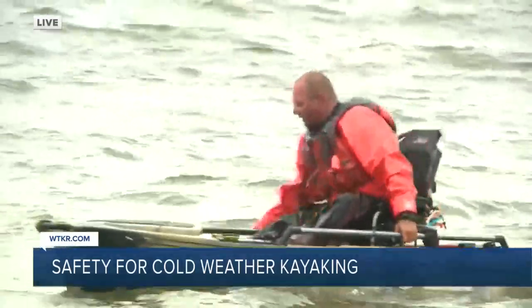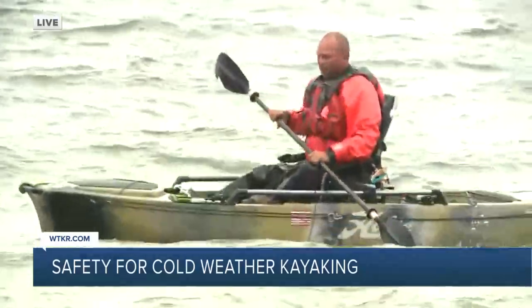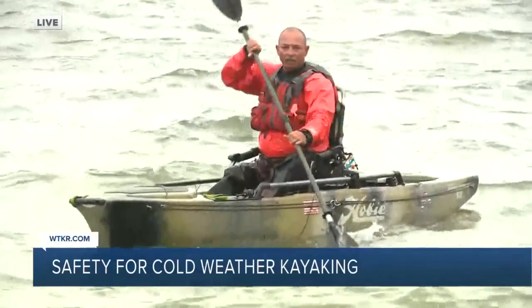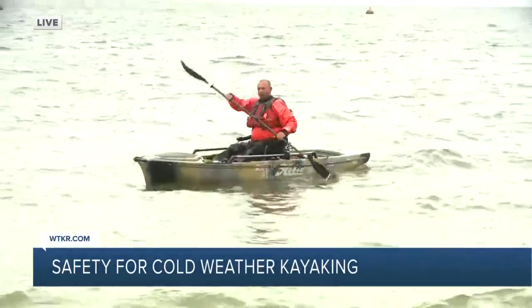At this point, a lot of people are worried about their equipment. That's not what you should be worried about. He just got immersed, cold water. Now he's got to figure out, I got to get back to shore. So he recovered his paddle, and he's going to make his way on in. Remember, equipment can be replaced, but your life cannot.